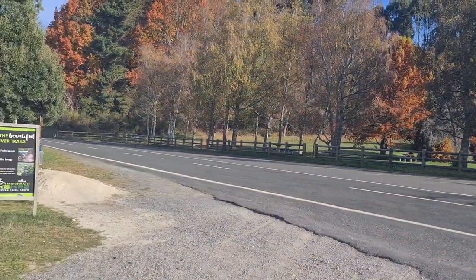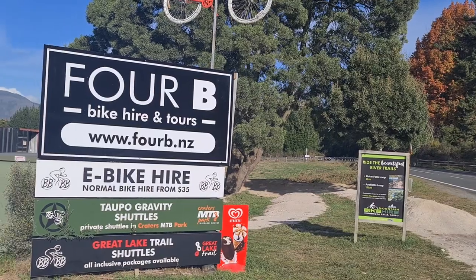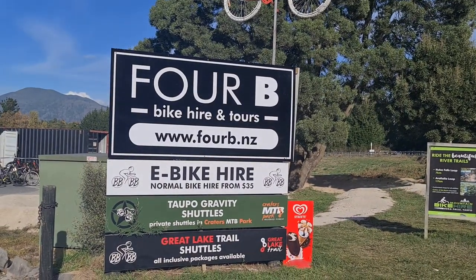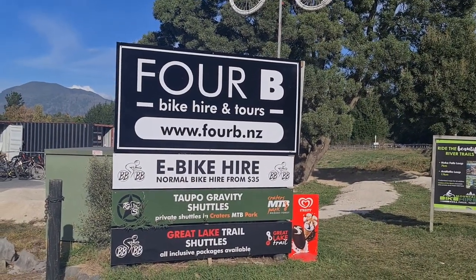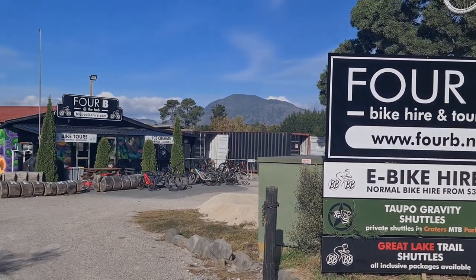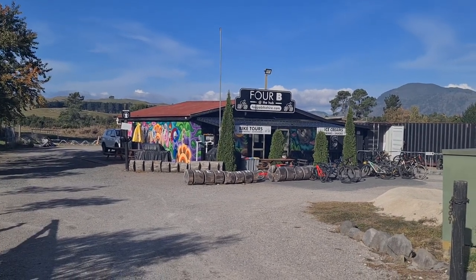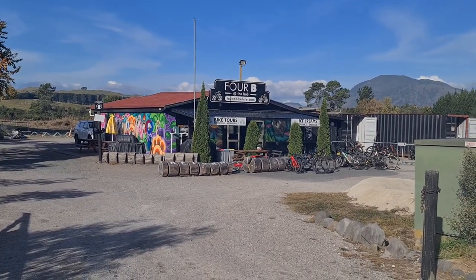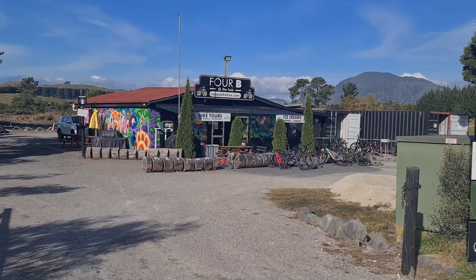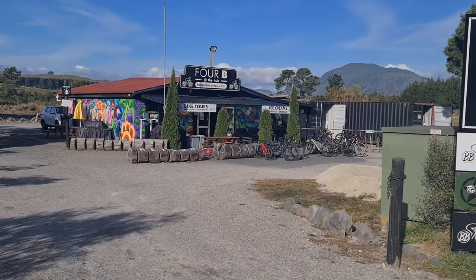Taupo has a lot of walking and biking tracks. They also have you covered when it comes to bike hire and tours. So this is 4B bike hire and tours. And they are right next to the helicopter place that just featured just before this. So if you're looking to hire a bike and or bike tour, then 4B's got you.